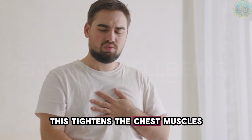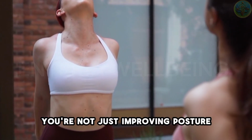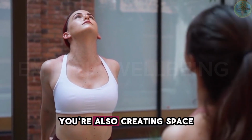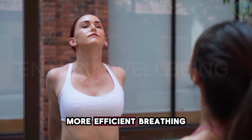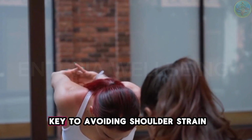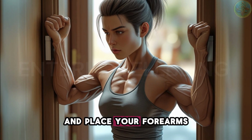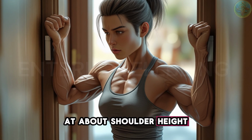This tightens the chest muscles and can cause neck discomfort. By stretching your chest, you're not just improving posture, you're also creating space for deeper, more efficient breathing. Now, I know this looks simple, but proper form is key to avoiding shoulder strain. Stand facing a doorway and place your forearms inside the frame at about shoulder height.